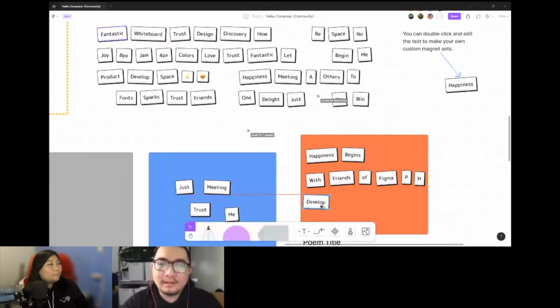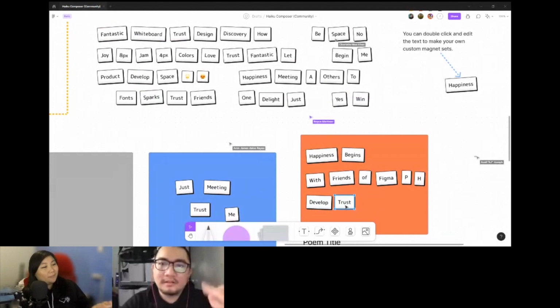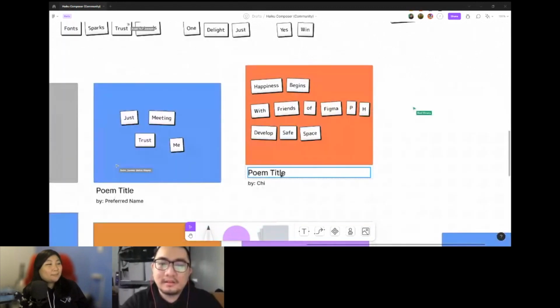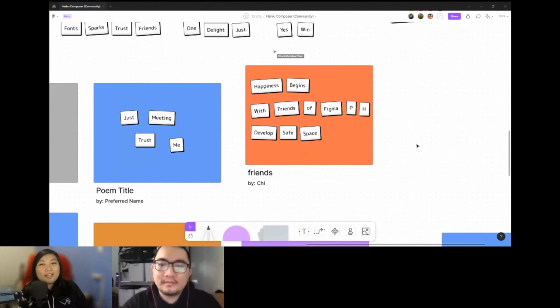Develop trust. Develop safe space. Just safe. Safe space. Yay! So that's my poem. Friends, that's the title of my haiku.